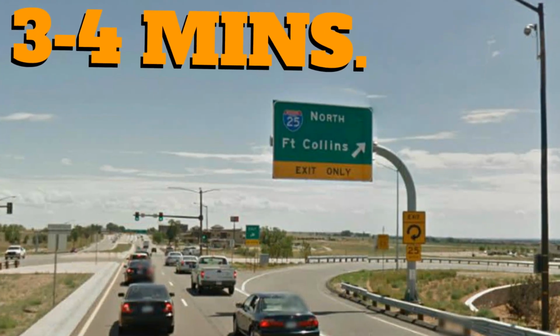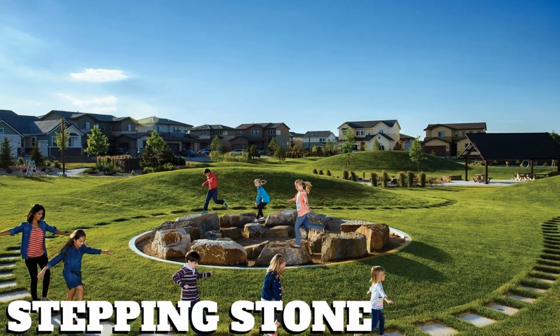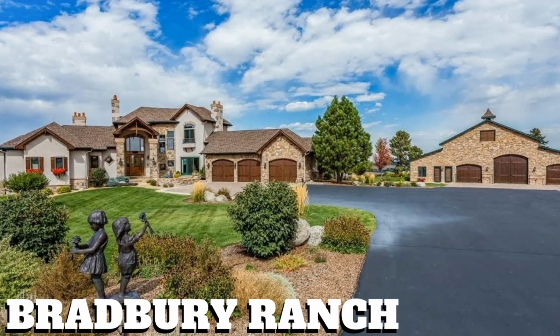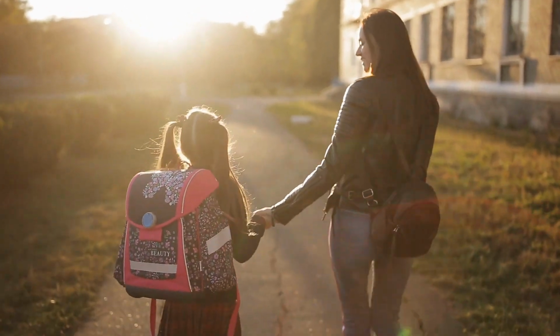And where I live in Parker on the west side, I am about a 3 to 4 minute commute to getting on I-25, which makes the commute into downtown really only about 30 minutes. You have to add on some time in traffic, so maybe 40 minutes if we're in traffic hour, but it's incredibly doable. So what are some of my top neighborhoods in Parker? On the west side, it's Stepping Stone, Stonegate, and Bradbury Ranch. You get great amenities with these neighborhoods. Pools, sidewalks, trails. In some of them, the elementary school is going to be within walking distance of your house. It's a great way to meet people, make friends if you have kids in a younger age bracket.